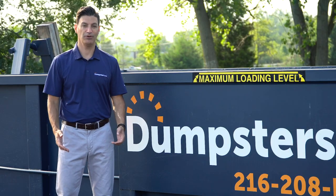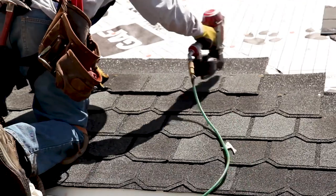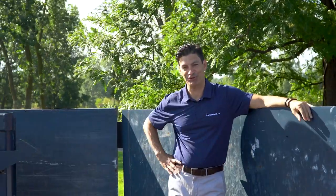The 20 yard can handle a wide range of residential and commercial projects. It's ideal for interior renovations, roofing jobs, decluttering projects, and more. And with an easy access swinging door, it's easy to load, no matter what type of project you're taking on.